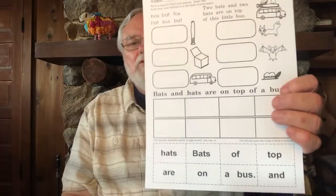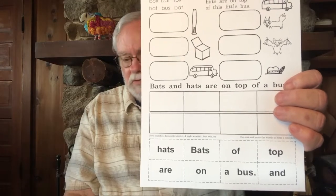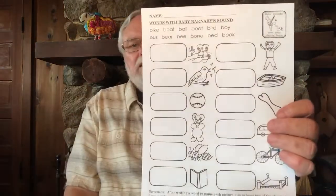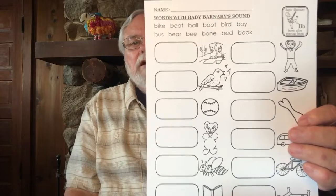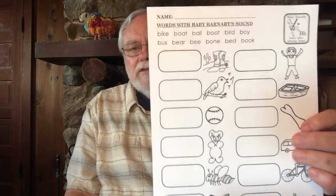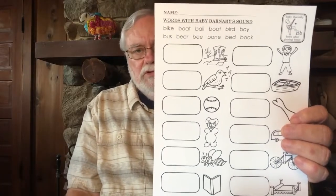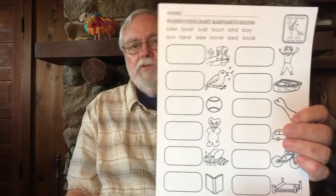And so here's some examples from the beginning workbook. And you can see now that the sentence is getting a bit longer and there's more high-frequency words in each sentence. Also in the beginning workbook, you'll find pages like this for each character, where the words are listed up at the top, and in order to be effective, you have to have done your drawing lessons that include all of these words before the child is given the worksheet.